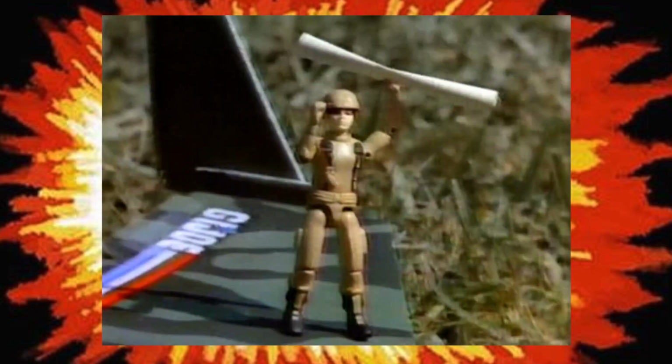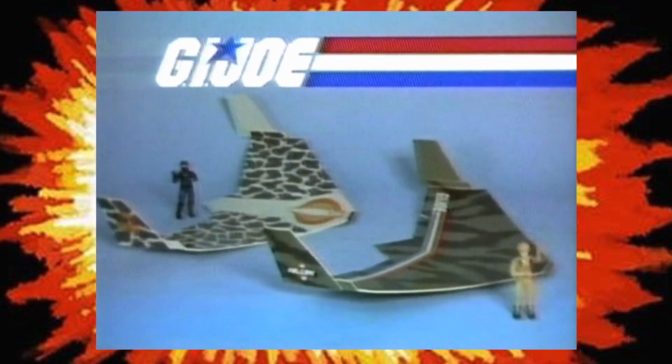He's chasing Cobra in a desperate race, soaring and diving in a great sky chase. You did it, Joe! G.I. Joe Falcon Glider and Cobra Viper Glider sold separately.